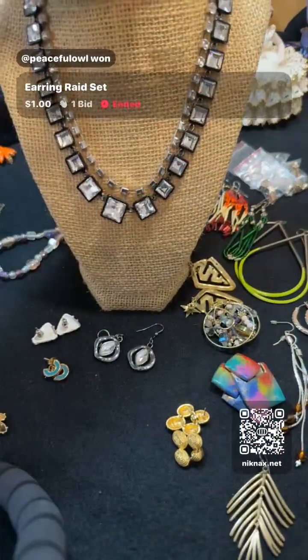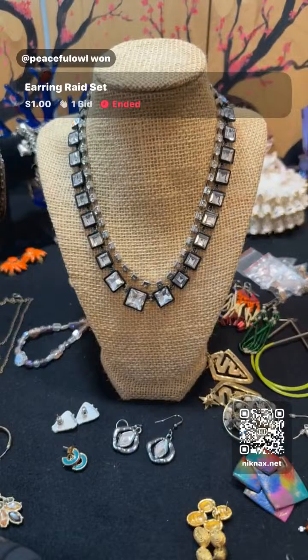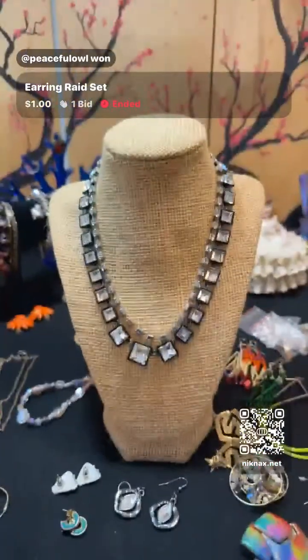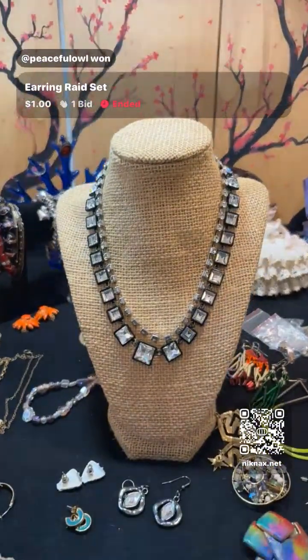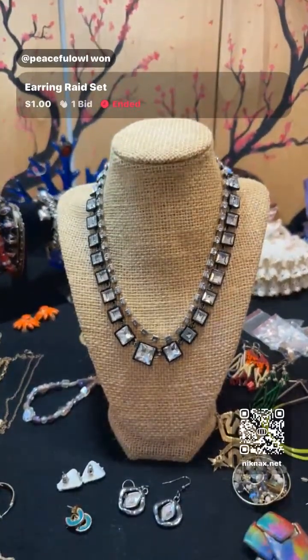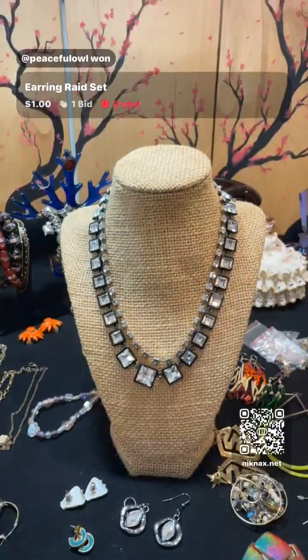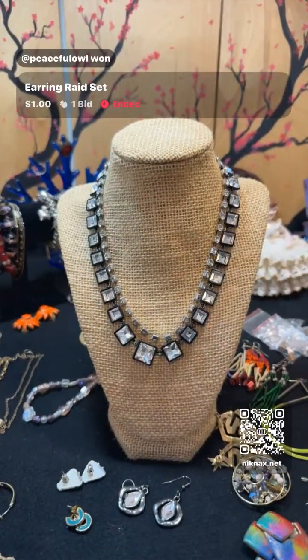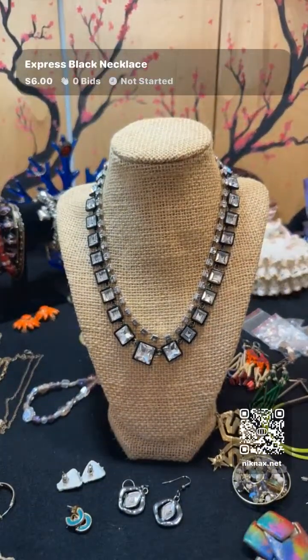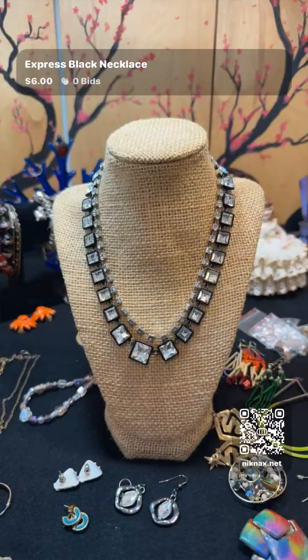Beautiful. I love how that looks. I'm going to go ahead and load it up. If you don't bid on it, that's no problem. I don't want to pressure anybody, okay? But I got it all set up there. I might as well. Express black necklace. Then it's in my inventory, and I'm going to take it down to 6. Let's make it 6. And it's running. Then it's in my inventory, and I can pull it up again later if I have to.